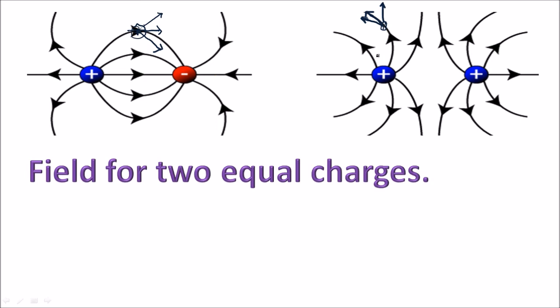Something worth noting, a field line shows the direction of the force on a positive test charge. It doesn't show the path that it would follow. Okay, so if I put a positive test charge, say right here, it's not going to necessarily follow this path. Got that? Okay. So what if we have unequal charges?